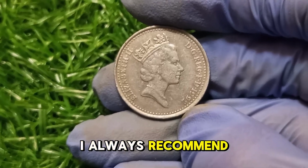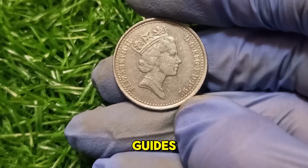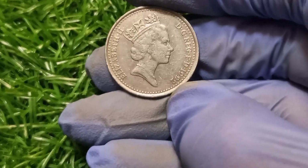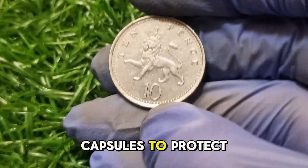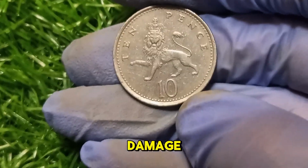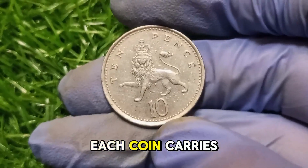I always recommend investing in a good magnifying glass and referencing collector's guides or online numismatic communities to compare notes. Another tip, always store your coins properly. Use acid-free holders or coin capsules to protect them from scratches, moisture, and environmental damage. Proper storage preserves not just the value but the story each coin carries.